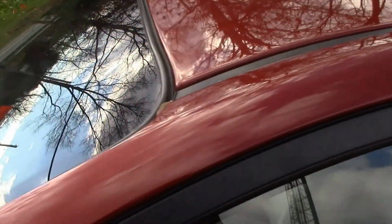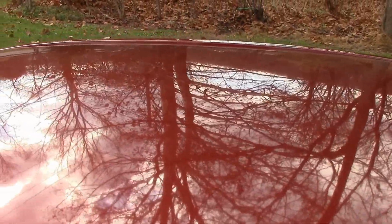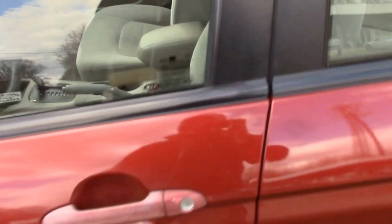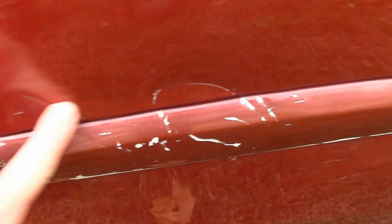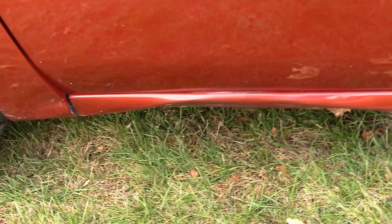All right, and moving along. Here's our roof. Again, nice and bright and shiny. There's not really much going on the roof. It looks nice and clean. Okay, and here's our door. You can see that the paint's a little faded, but that's just the plastic handles. That kind of happens with a lot of these. And there's our molding, and I don't know if I can get you an angle. It does have a little dent right here. Like I said, maybe they opened the door and smacked into something, I don't know.